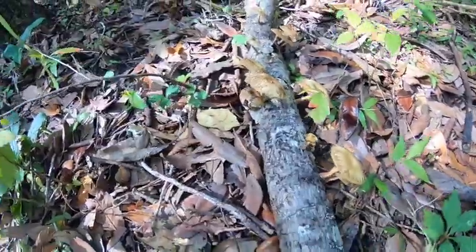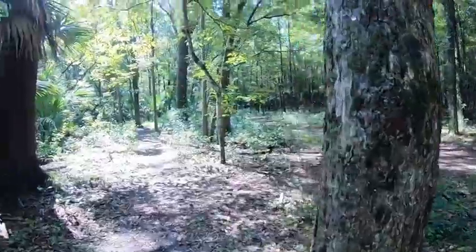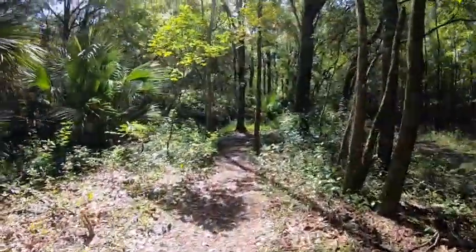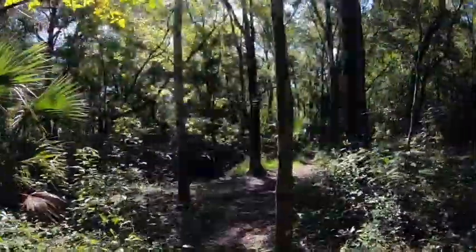Starting to get a little drier here. We haven't had rain in a couple of days, so a lot of the fungi that were out a couple of days ago are now starting to dry up. But that's not, like I said, not surprising. They are only present for a few days typically.